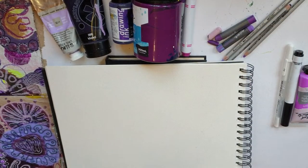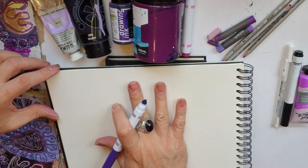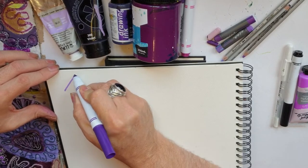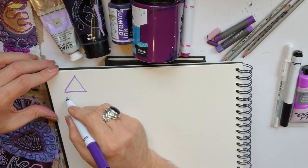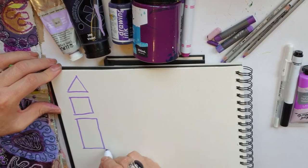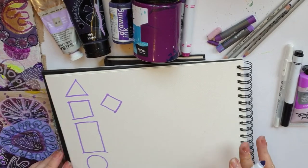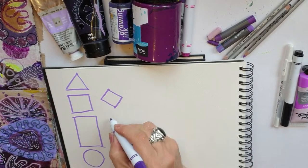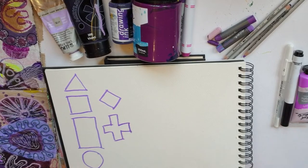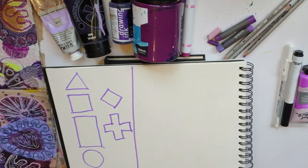I thought I would just clarify so that you know exactly how to explore going forward. Up until now, we've really been working with geometric shapes. Geometric shapes are things like a triangle, a square, a rectangle, a circle, a diamond, that kind of thing. So it's very primary in shapes. We can also add the little cross that we did a few weeks back, because it's a combination of these shapes. So what would an organic shape look like?